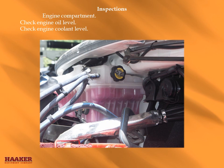Check engine coolant level. Hiding behind the hose is a sensor that senses for low coolant level. If the sensor senses low coolant, it will tell the engine to derate. In other words, taking fuel control away from the throttle pedal to try to protect itself. You must keep the level above this sensor at all times.